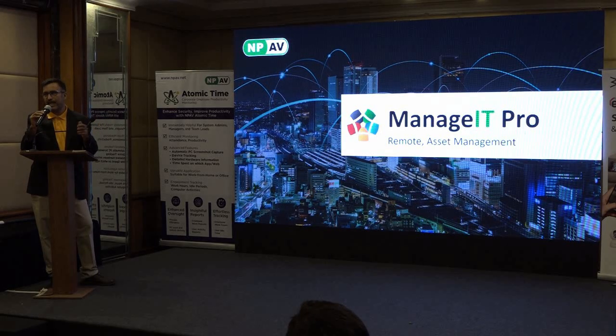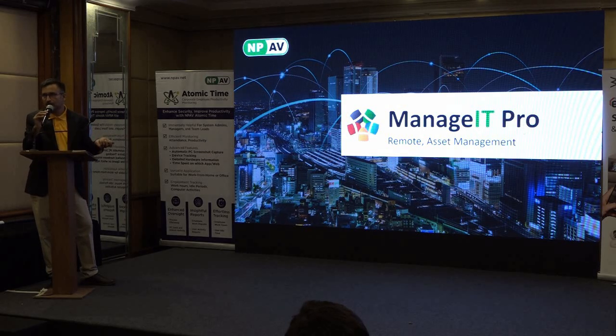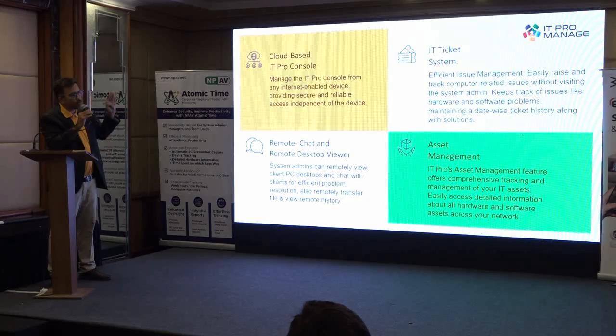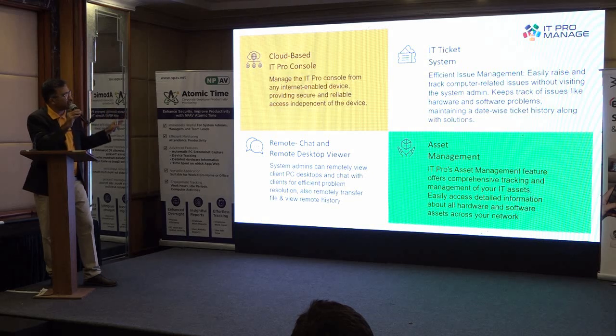Suppose an organization has 100 different laptops spread out all over India in different branches, and they might have some 50 desktops in different branches. So how can you manage all these computers? So we have Manage IT Pro that helps you to manage these computers and all the assets. It is totally cloud-based. Manage IT Pro is a cloud-based software where you can manage everything.